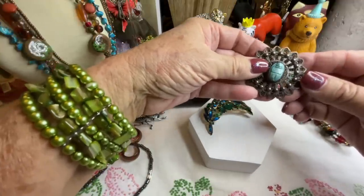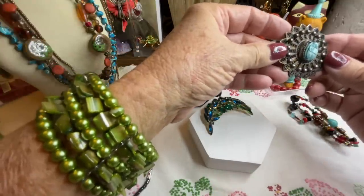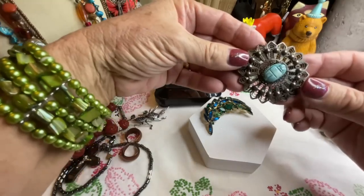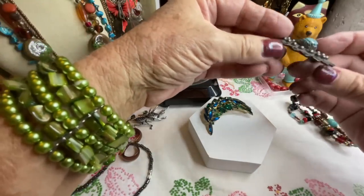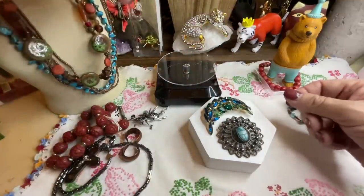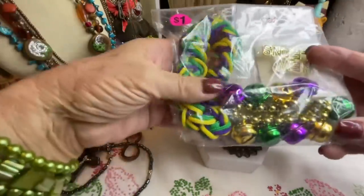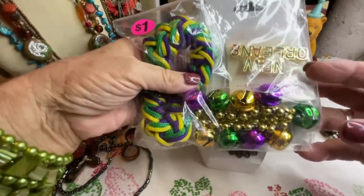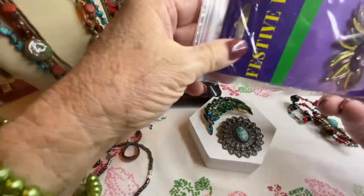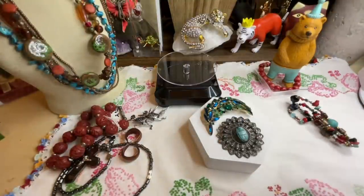Looks like we are missing a couple stones. Maybe not. No, I think those holes are supposed to be like that. It's not missing any. So I have to do some more research on this one, but wow, so pretty. Love that one. All right. And then I just got this bag of Mardi Gras stuff. There's some brooches in there, some bracelets, and I thought this would be fun to sell probably like around Mardi Gras time. So I'll probably put that in a Mardi Gras bag for the future to sell.